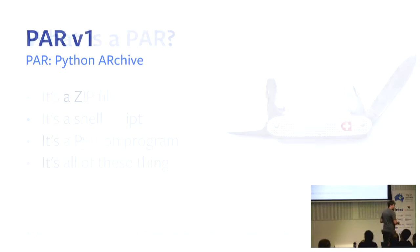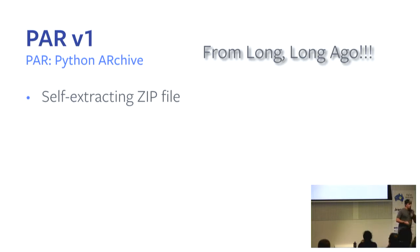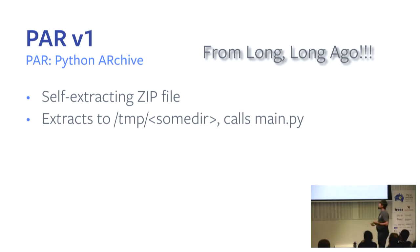So let's take a look at par version 1. This was from the dark ages. In fact, it's so old I literally don't know when we started using it at Facebook. I tried looking and it crossed one of our transitions between version control systems. So long, long ago, in the dark ages, back before a disturbing number of you were born, par version 1, simple self-extracting zip file, and couldn't be simpler. What does it do? It extracts to /temp/something, and then it calls main.py.